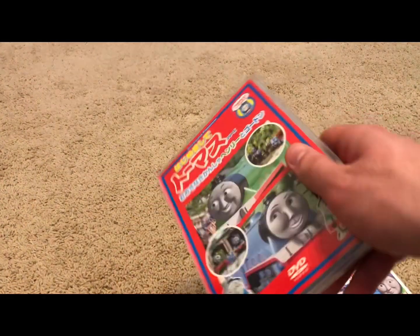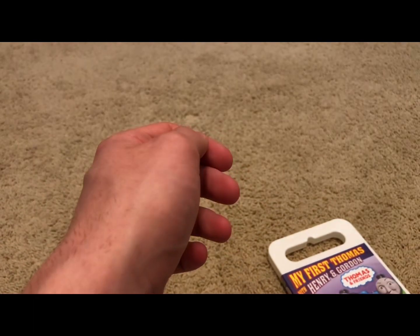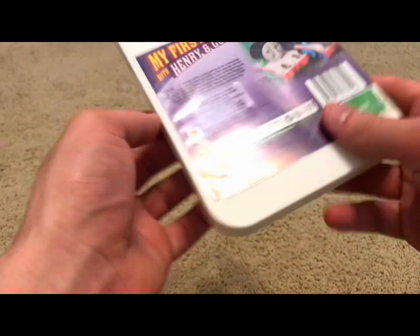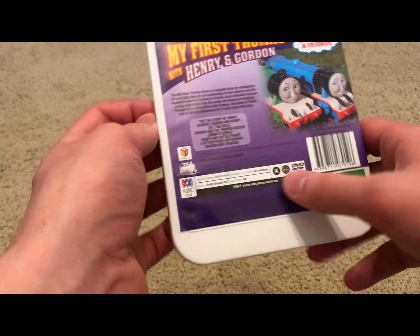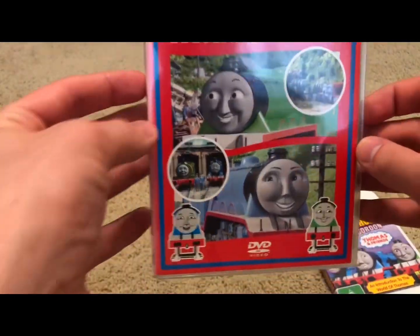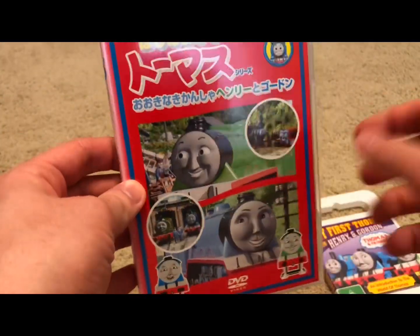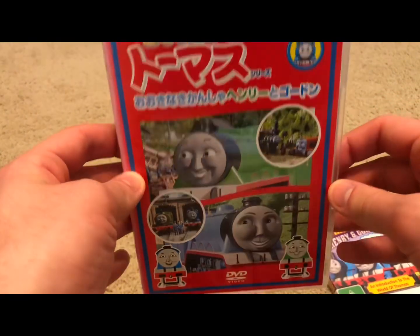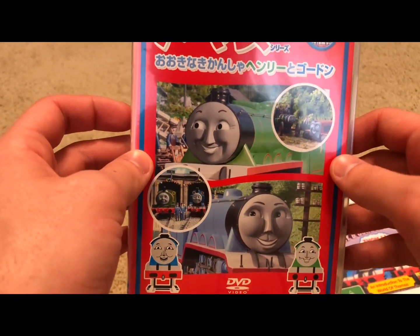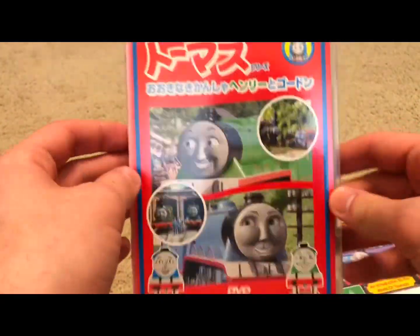Just a reminder, all the Thomas Japanese DVDs are Region 2, and all the Thomas Australian DVDs are Region 4. So if you have a Region 4 DVD player, you might as well get the Australian one. Or if you have a region-free disc player, just like I do, then I would suggest getting the Japanese copies because, like I said, all the My First Thomas DVDs except the Best Collection have an English dub option. So it's best to get these ones.